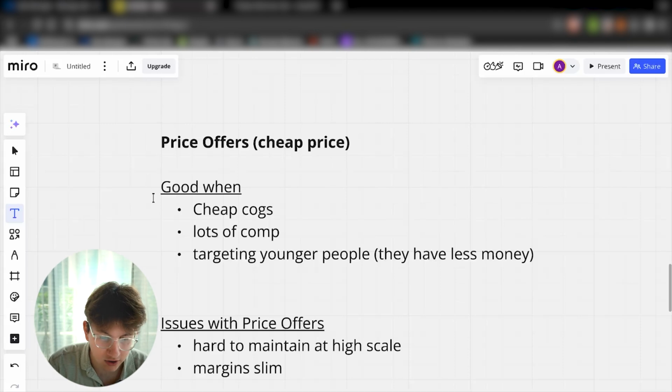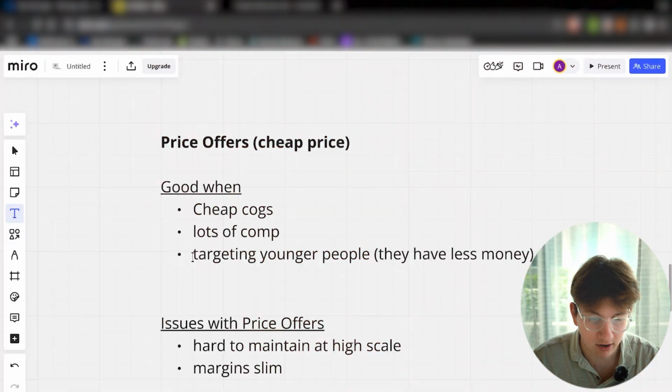Next, you have lots of competition and also targeting a younger audience. Younger people usually have less money, so it's better to tailor towards that and offer a cheaper price that a lot of people are more comfortable buying the product with.